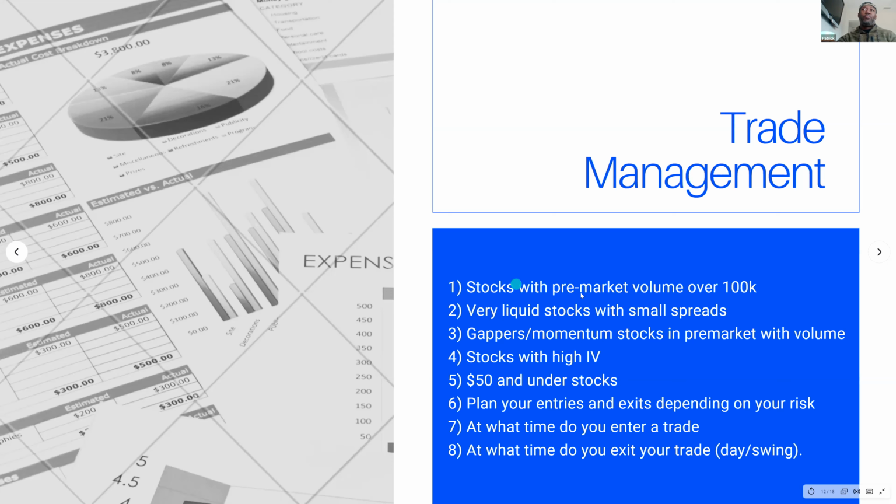So my routine pretty much is in the morning, I try to do my pre-market analysis by looking at stocks with pre-market volume of over 100,000. And I'm talking about pre-market being around 7 a.m. Eastern time. At that time, especially on Monday mornings, you might not have a lot of volume for some of these stocks.